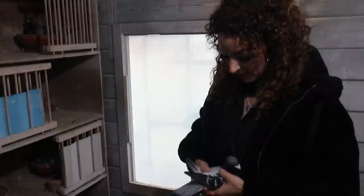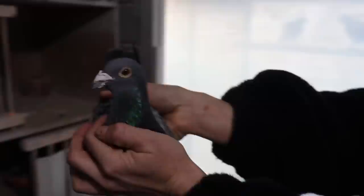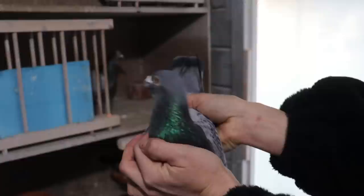And I like how he looks. He's got a beautiful face on him. It looks like to me he's got a lot of fight to him. Like he wants to rip right out of your hand and go. But he's a real fighter. He's a real fighter. Yeah.